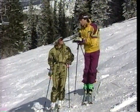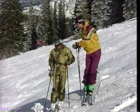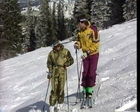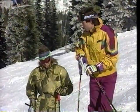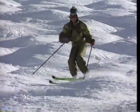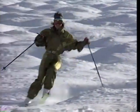Gotcha. Okay, but keeping that good pressure is only half the battle, really. You also have to make sure that your skis come across the fall line each and every turn at the same angle. Okay, so you want to make every turn just like the one you just completed with the same amount of pressure and the same angle across the hill. Okay, so let's put both those together now. All right. Be sure to turn your skis across the hill at the same angle each turn.